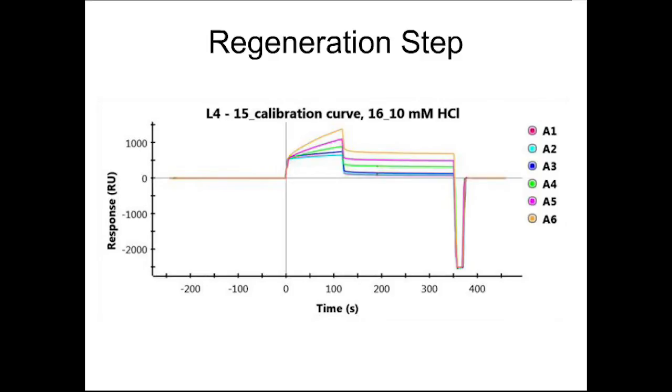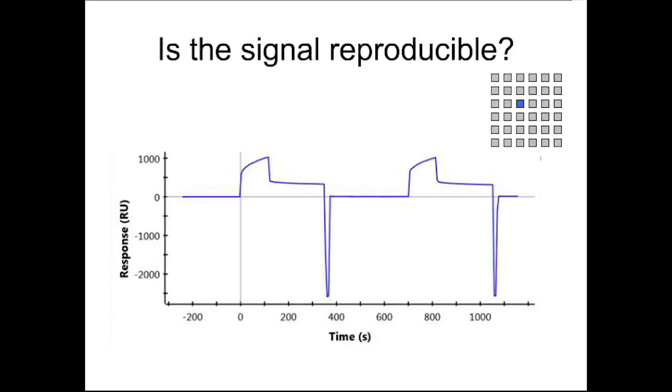So one concern that I had was, how is my signal going to hold up? I'm using such a harsh regenerator. Will the protein on my surface hold up? Is the signal going to be reproducible over time? So here I'm showing you data from a single analyte ligand spot on the chip. And these are 2 injection wash cycles where I'm injecting infliximab. These are the same concentrations. First, you can see that I'm restoring the signal back to baseline after washing. And second, the intensity of the infliximab binding is approximately the same.